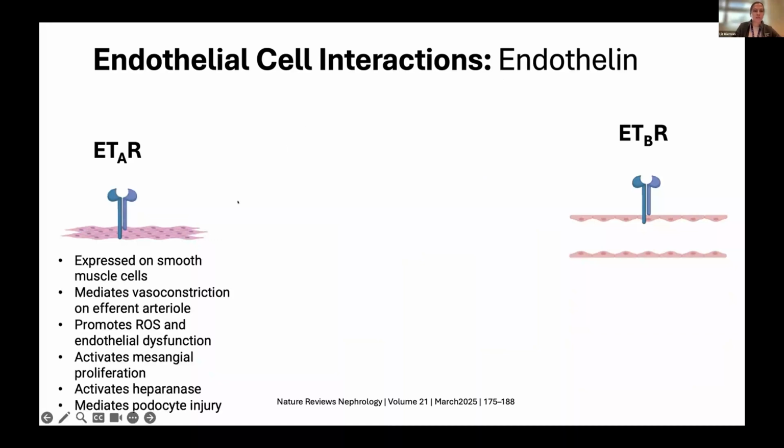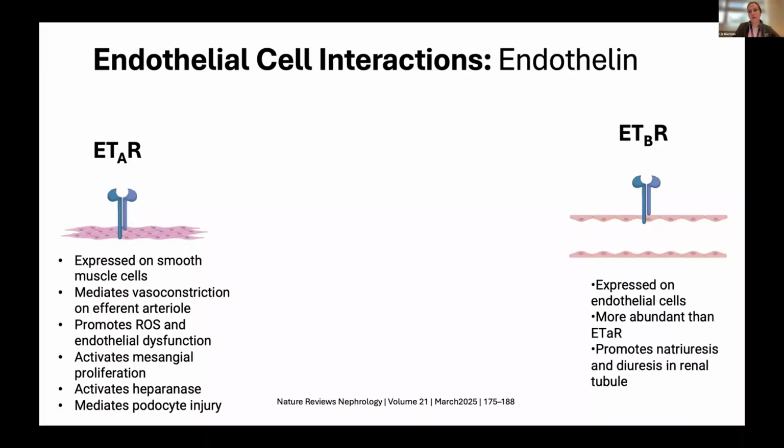So the endothelin A receptor is expressed on smooth muscle cells, and this mediates really aggressive vasoconstriction of the efferent arteriole. It promotes reactive oxygen species formation and endothelial dysfunction with persistent signaling. And then it also stimulates mesangial proliferation, which is part of why it's important in IgA nephropathy. And it can also mediate podocyte injury and activate heparanase that degrades glycocalyx.